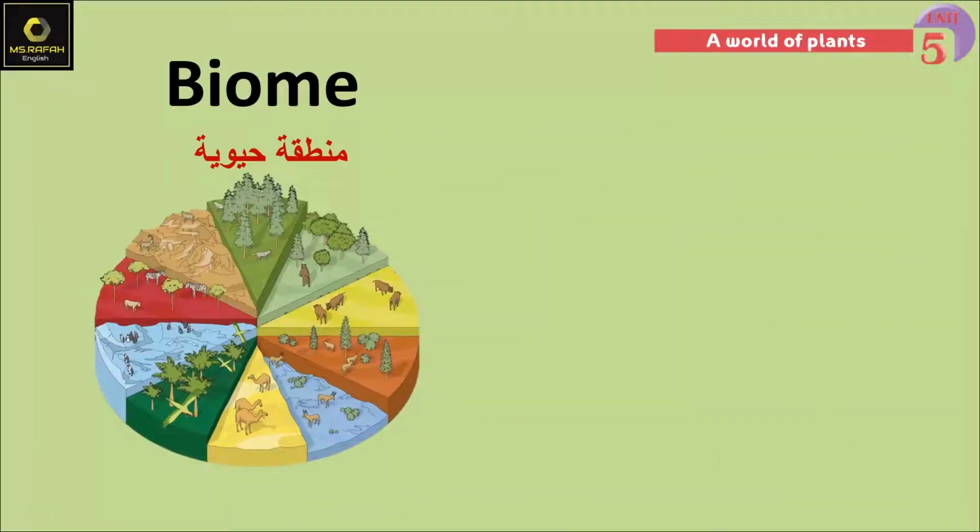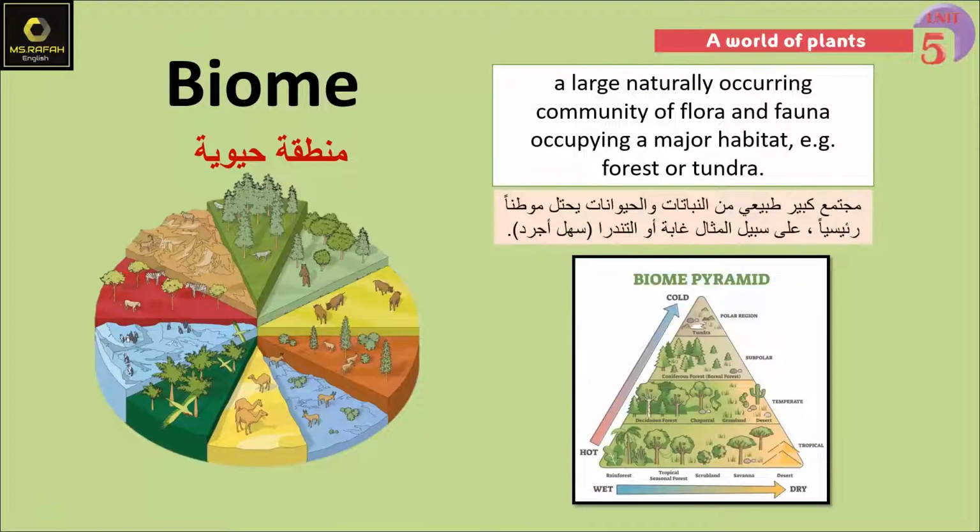Biome. A large naturally occurring community of flora and fauna occupying a major habitat, for example, forest or tundra.